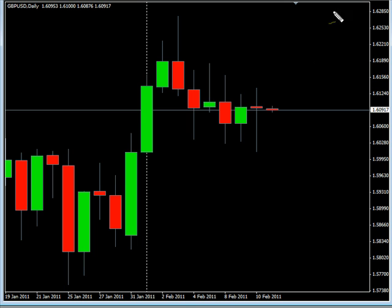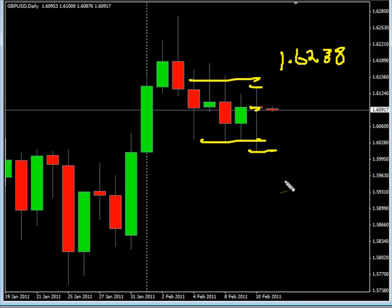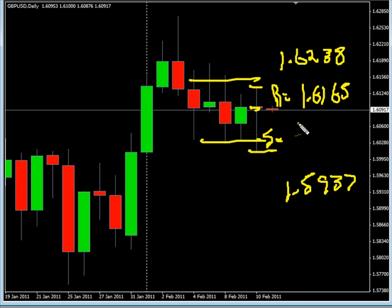Now the pound US dollar pair, this pair had a fairly large range. It did close slightly down, overall moving sideways. Look for it to potentially go as high as 162.38, possibly as low as 159.37. Look for some resistance around 161.65 and look for some support around 160.10.